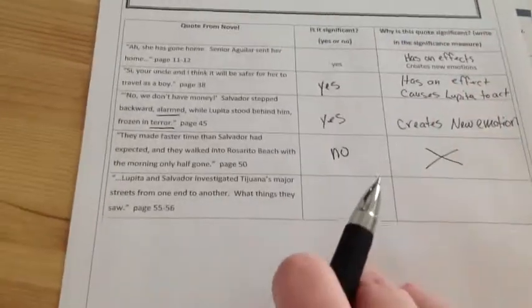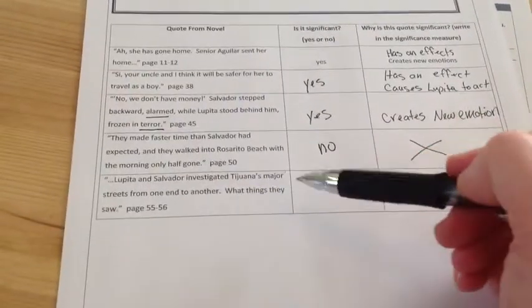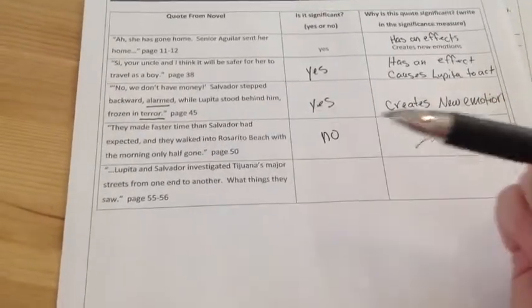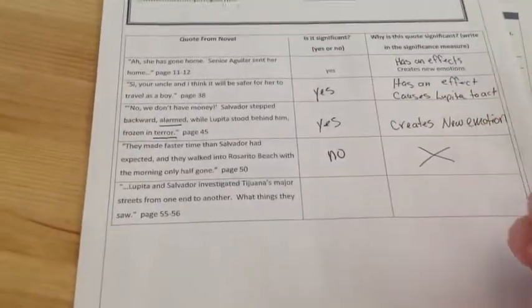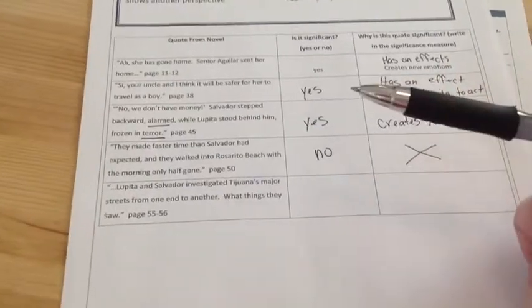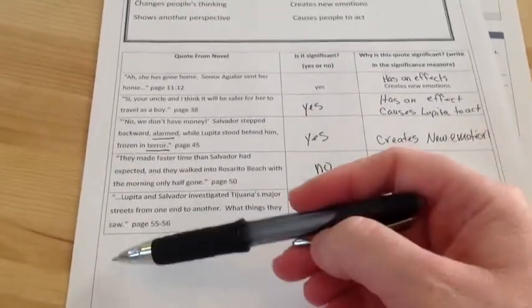Okay, let's look at our next quote. "Lupita and Salvador investigated Tijuana's major streets from one end to another. What things they saw." Okay, so I know that this quote is about how they're looking around Tijuana and they're seeing lots of different things. It's very different from where they grew up. Right here it says, what things they saw.